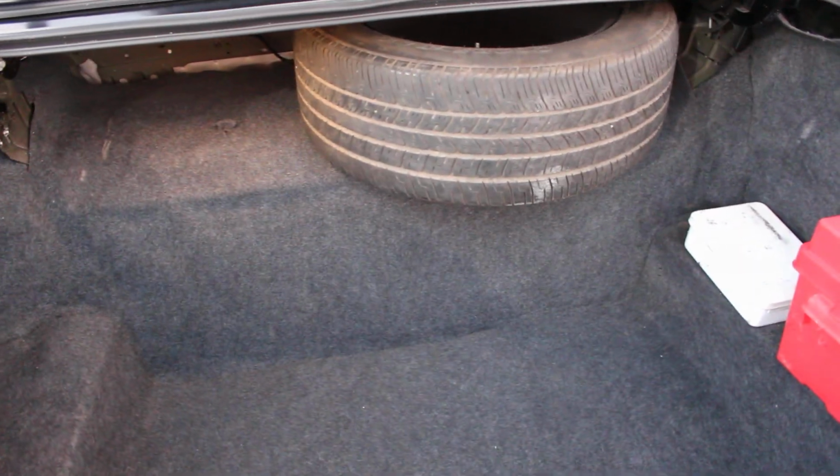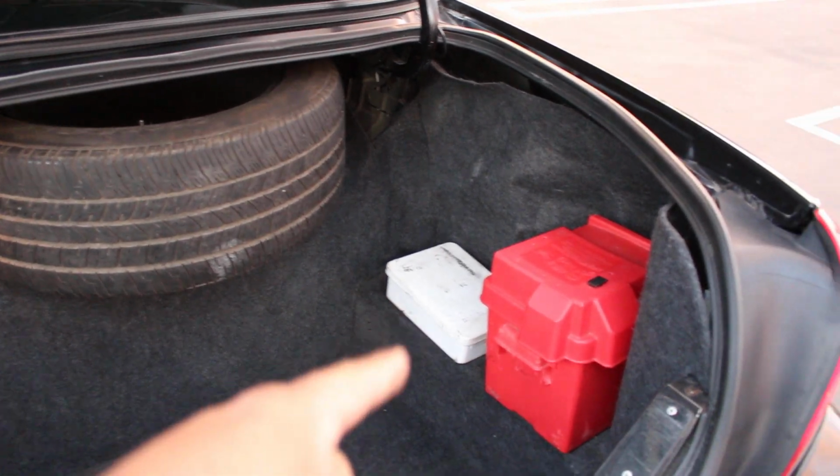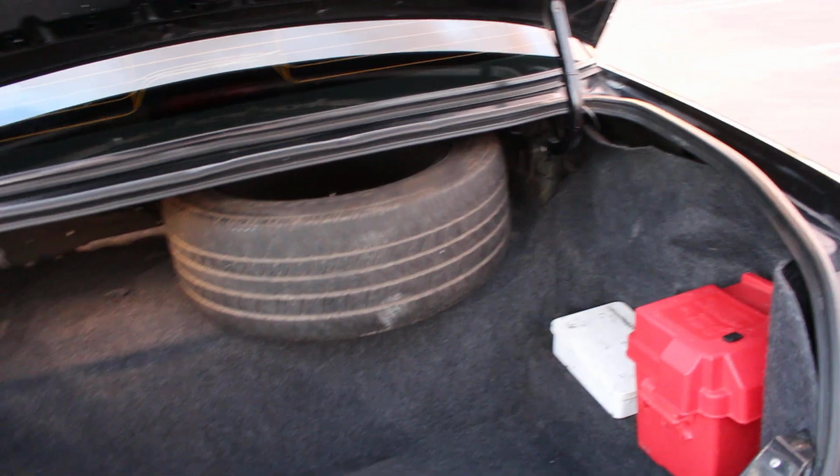I do have a full spare. I have a first aid kit box right there to the right, and an additional storage box for a battery. That's what that is. I didn't want to remove it, so I went ahead and left that alone for you guys.